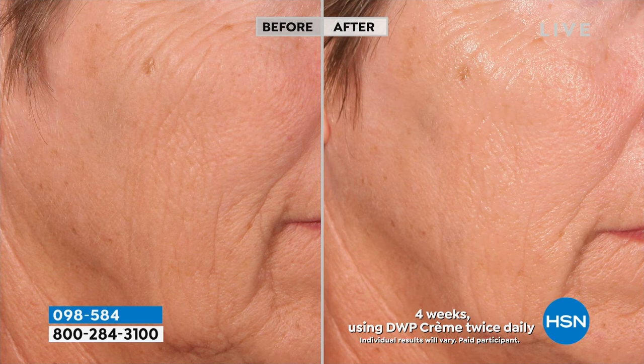And then look at the firmness. What do we say? Texture, firming, wrinkles, mm-hmm, and brightness. All of that is demonstrated here.